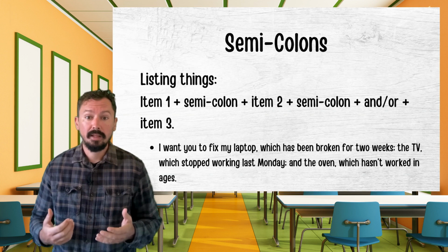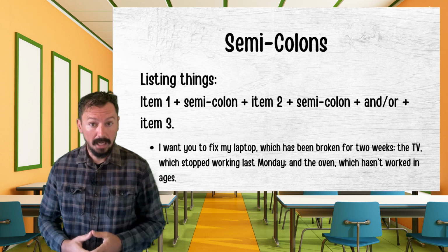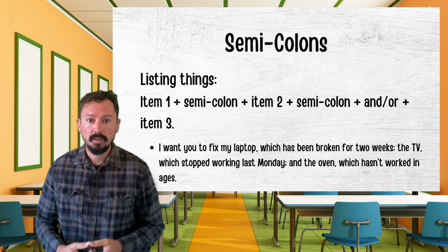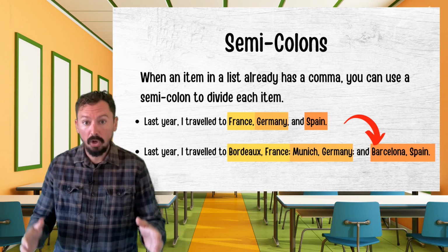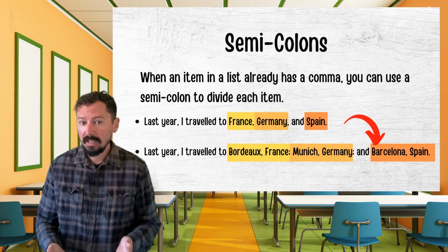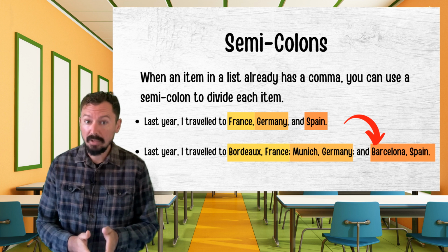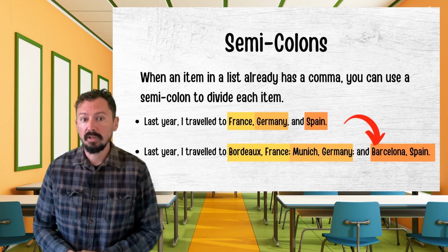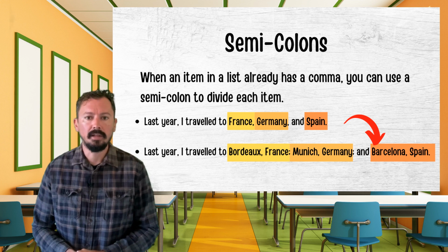A less common but nonetheless useful way of employing the semicolon is in lists. Earlier I explained that a list needs a comma between each item, but you're not always just making lists of single words. Sometimes those items are long and complicated, and if they already contain commas, we should use the semicolon to divide them. This avoids confusion and helps the reader identify the different parts of the list. Ultimately, it makes your writing easier to understand.